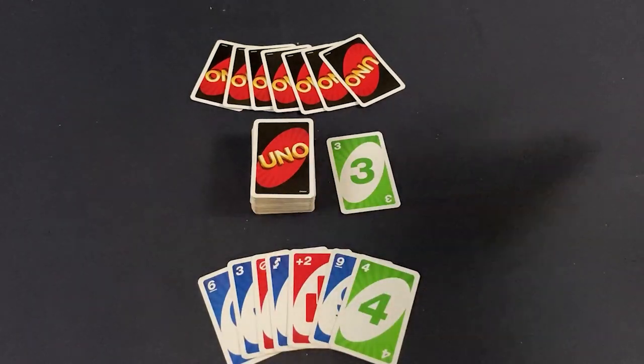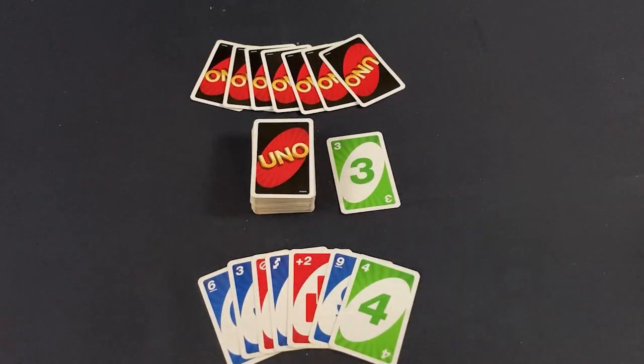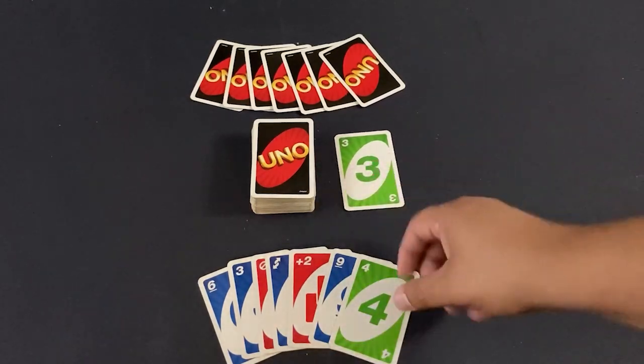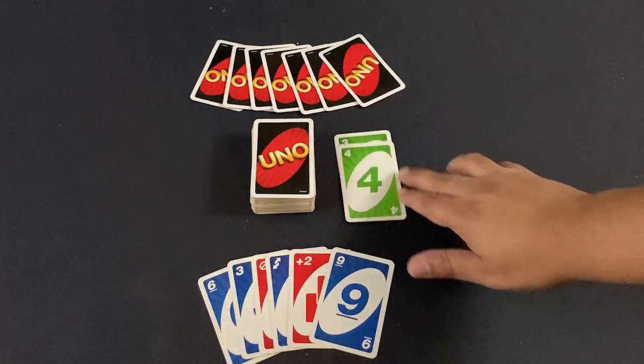Everybody's going to get seven cards, and on your turn, you play one card, with very few exceptions. In fact, I can't think of any exceptions in the normal rules. You play one card. The rule is you can match the number or the color. So I got the color over here. I'm going to play that.